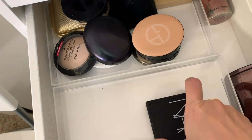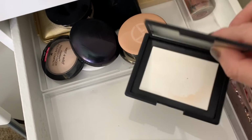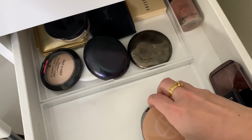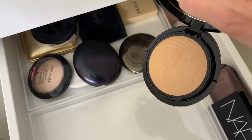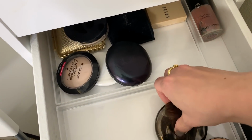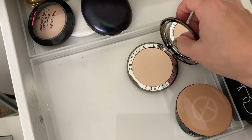The NARS Crystal Setting Powder. I love this powder, but it's kind of old. I don't think anything's wrong with it, so I'm gonna hold on to that. The Giorgio Armani Neo Nude Powder. I like this powder. It's really kind of micro glittery, but it's very pretty on the skin, so I'm gonna hold on to that. Again, relatively new. I'm also gonna hold on to my Chantecaille HD powder. This is such a beautiful, beautiful powder. Chantecaille powders are just impeccable.